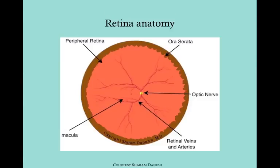So this is the retina here, and it's kind of splayed out. But the retina, remember, is in the back of the eye. It's where the image projects, and it's on a relatively small area of the retina. But when you're looking with the ophthalmoscope, you're really not seeing much of the retina. You're usually only seeing about 5% of the total retinal area.